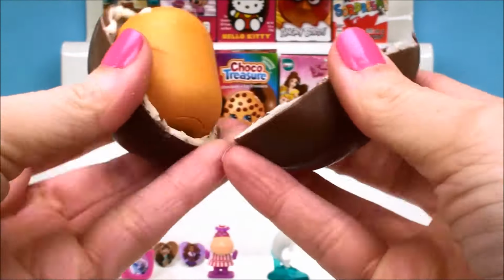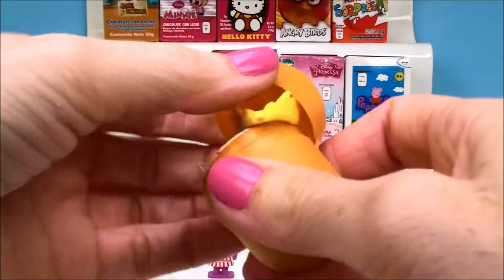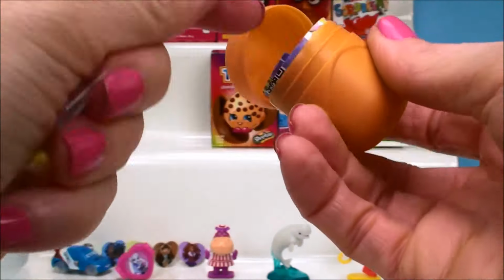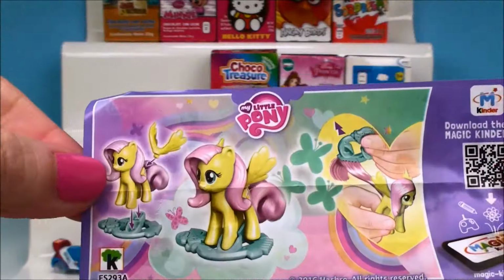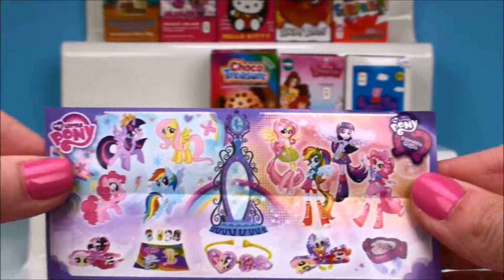More delicious Kinder chocolate. It's really yummy. And here's our capsule. Oh, I got lots of pieces to put together of something in here. Oh, I have a pony. I'm excited about that. Let's take a look at the flyer. Oh, that looks really cute. It comes on like a little stand. And what? Oh, it looks like there's a little brush maybe. All right, I'll put it together and we'll check it out.